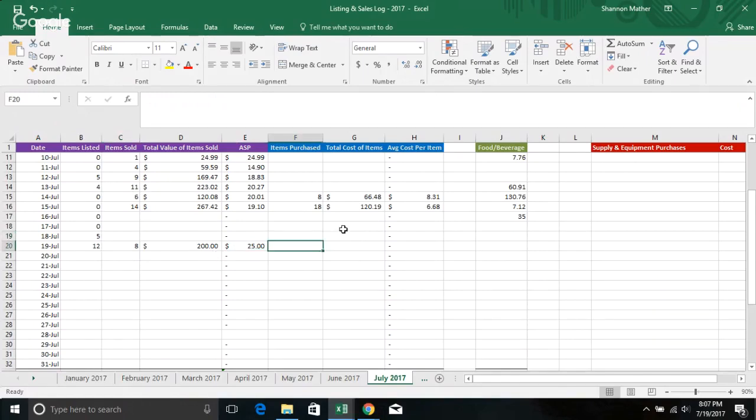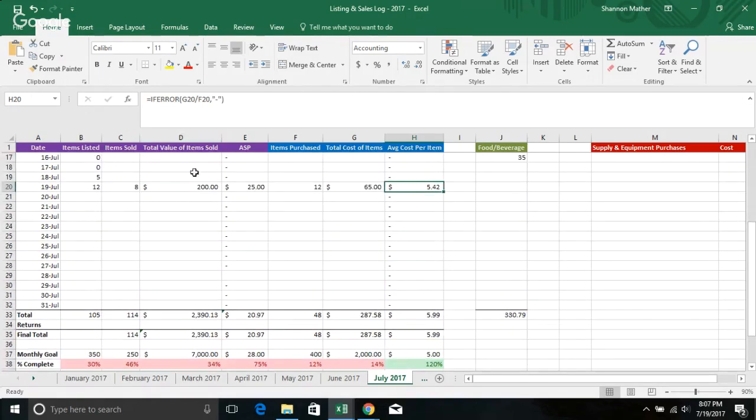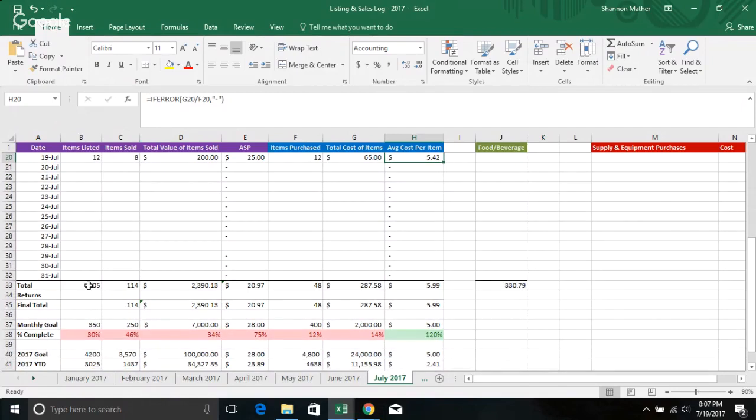Now, if I went out and sourced today, which I wanted to do during lunch, but my day just kind of got sideways on me, let's say I found 12 items and it cost me $65. I would type that in, and now it gives me my average cost of goods. And what I have down here, guys, is the totals. It just totals each of these columns. So for the month, I know I've listed 105 items.